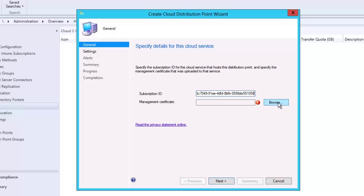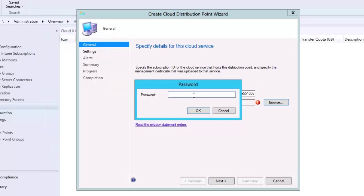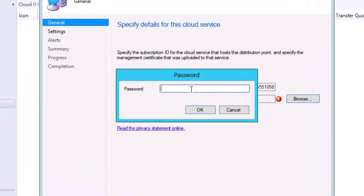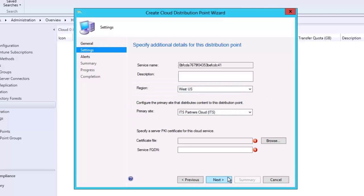Once you supply that ID, then we need to go find our management certificate, which I've conveniently located on a desktop. Now keep in mind I'm actually choosing the PFX file here. So this is the certificate I exported with the private key. When I supply the path to that certificate, it's going to prompt me for the password that I encoded into the private key certificate in the prior step. So I'll go ahead and provide that now. You'll notice that it was accepted, and I'm ready to proceed to the next step.